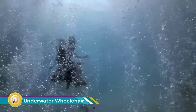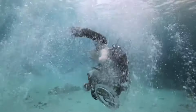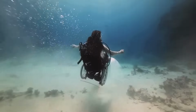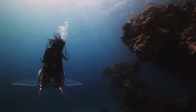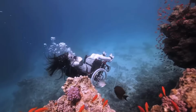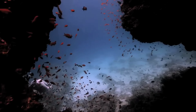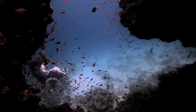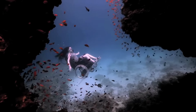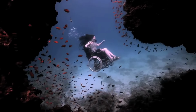Underwater wheelchair. Underwater wheelchairs aren't commercially available yet, but there have been some successful prototypes created. One such example is the brainchild of British multimedia artist Sue Austin. Her underwater wheelchair transformed a standard wheelchair into an underwater exploration vehicle. The wheelchair frame was modified to be neutrally buoyant, meaning it would neither sink nor float uncontrollably underwater.